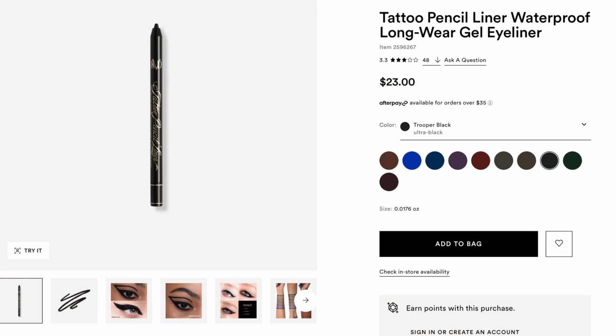The KVD Beauty Tattoo Pencil Eyeliner, normally $22, $11. Great. I like the KVD eyeliners. They're good. They're solid. $11, a great price. This is a first time steal. So I think that's a really good price. And it's a very good solid eyeliner.